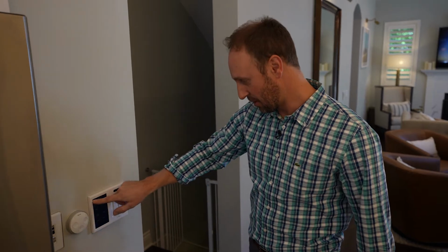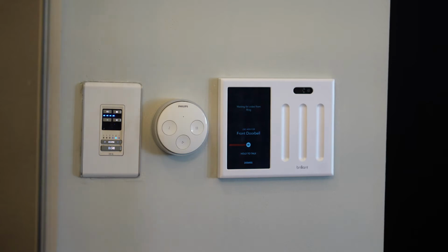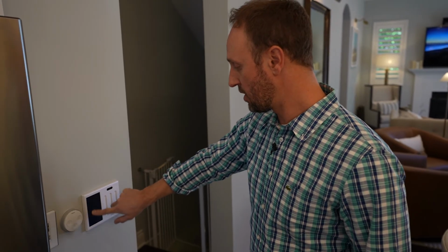It also can access my Ring doorbell, so I can click on here and it'll go right to the doorbell. So there's the doorbell. It's super sharp. I think it's really nice to have everything integrated in one spot. It's easy, it's convenient, especially with your guests coming over.